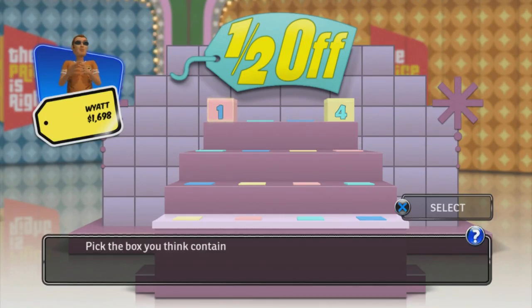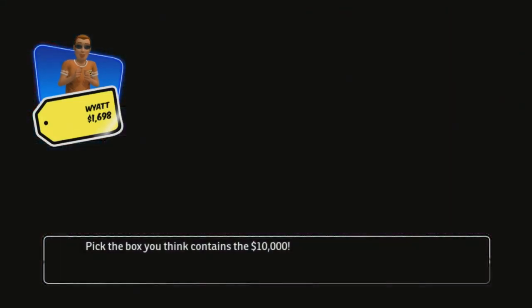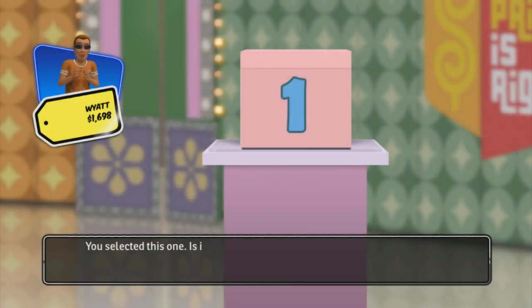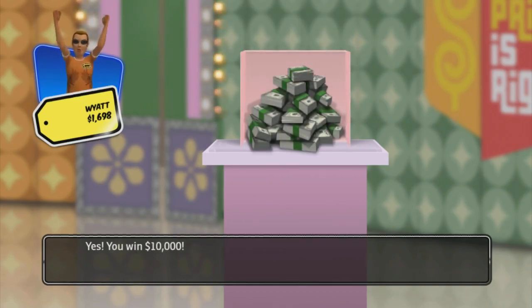Pick the box you think contains the $10,000. You selected this one. Is it the winning box? Yes, you win $10,000.